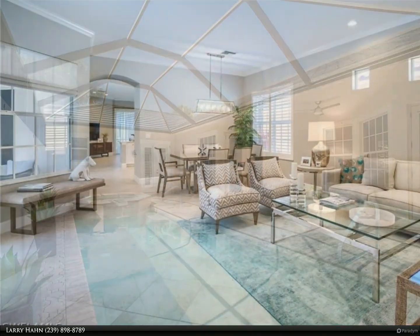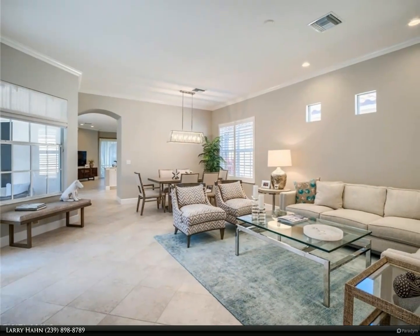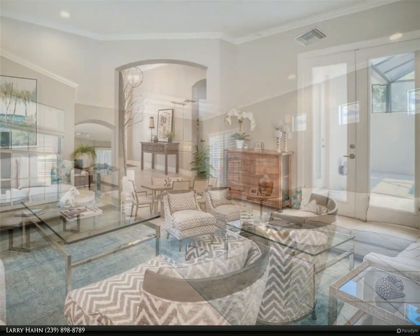The stainless steel kitchen has white cabinetry and has been updated with quartz countertops and stainless steel appliances. Plantation shutters on all windows throughout.